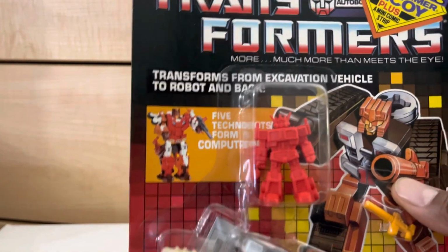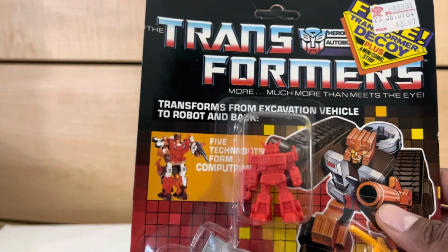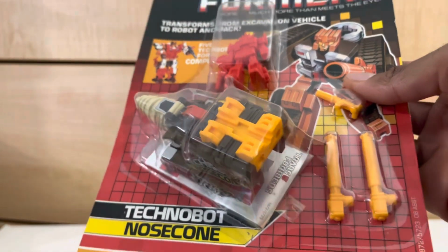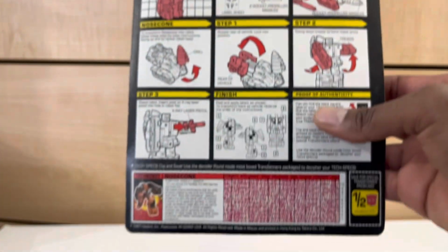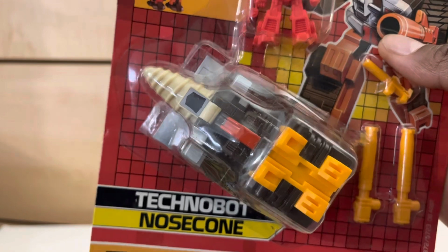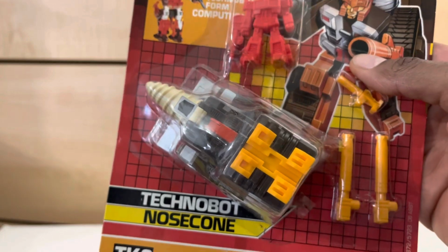Now, of all the combiners of the Transformers, I actually had all of the figures that formed Computron back in the day. I don't know how that was, because I would maybe have, say, a Mixmaster from Devastator, or maybe one or two robots that formed one of the combiners, but never all of them, except for Computron. And I had this, which goes without saying.